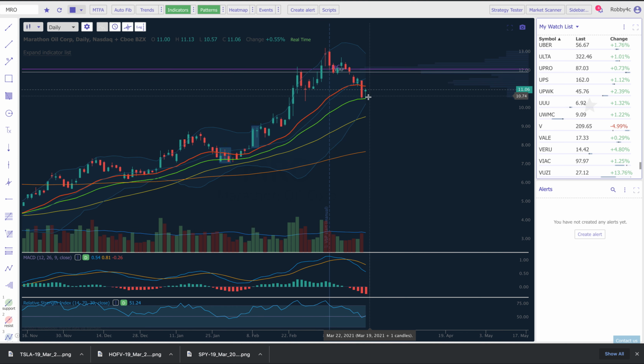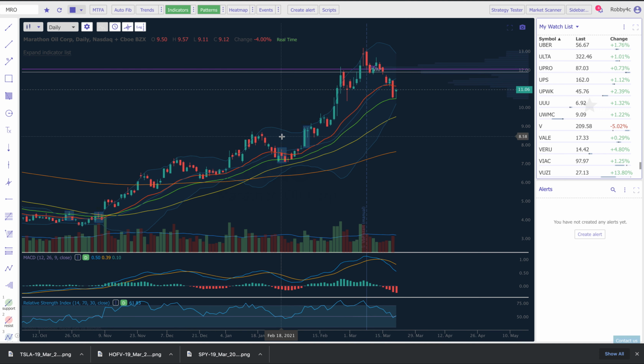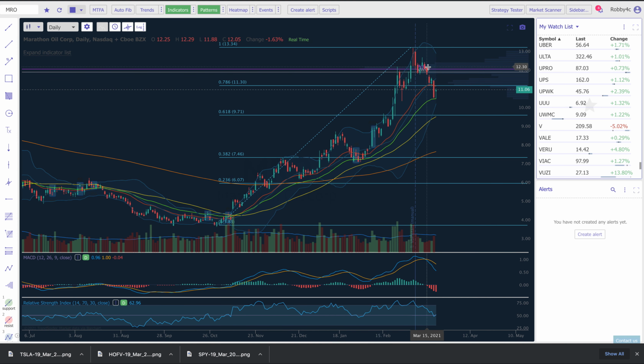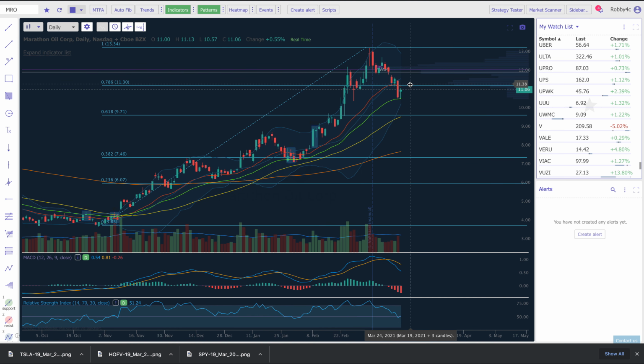So if this can close green or at least as a doji, that would be nice and kind of give some confidence that it could continue up. So let's see here. I'm going to run a fib from here to here. So it just needs to get over 11.30, I think, for it to be solid for entry. And then we should be able to ride it back up.